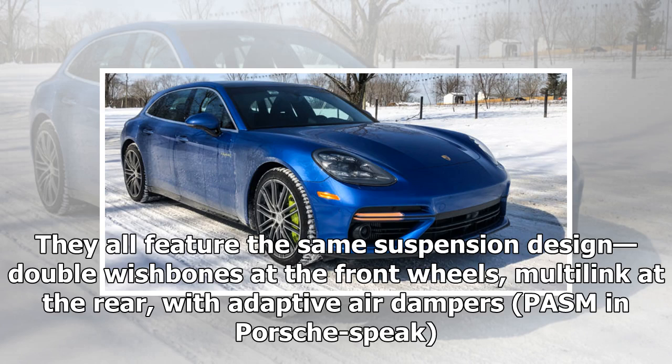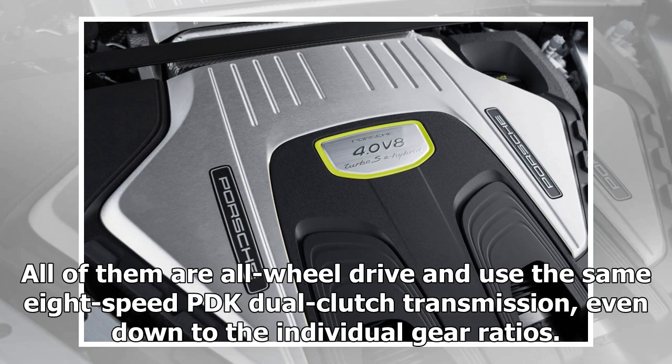They all feature the same suspension design, double wishbones at the front, multi-link at the rear, with adaptive air dampers, PASM in Porsche speak. All of them are all-wheel drive and use the same 8-speed PDK dual-clutch transmission, even down to the individual gear ratios.